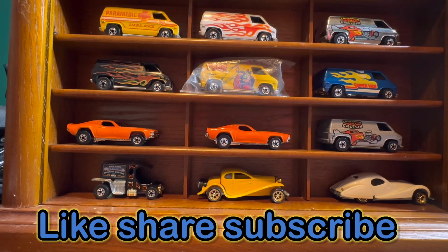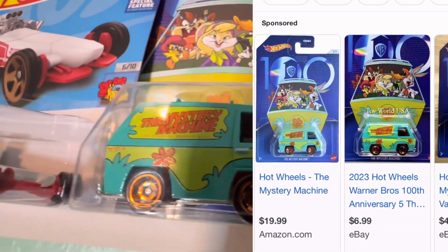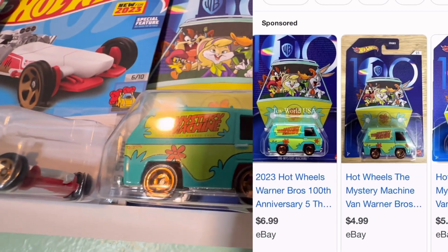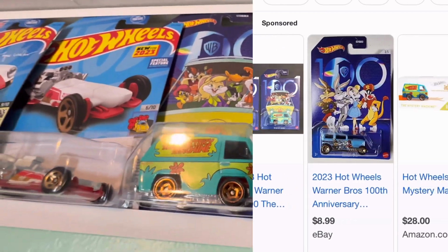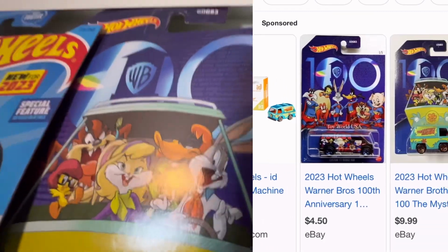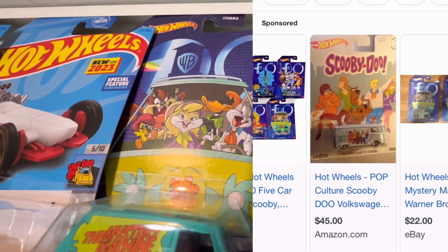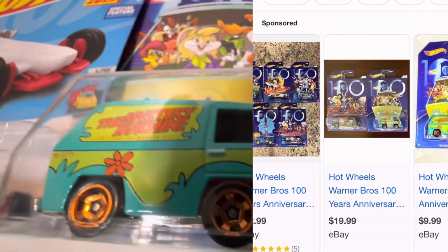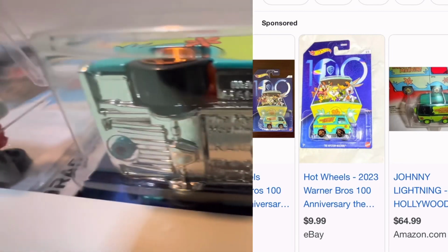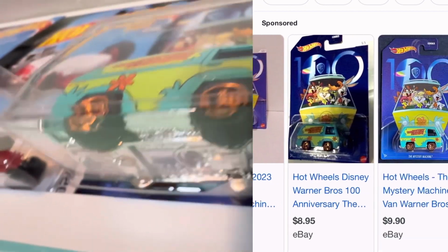My number 5 is the 100th anniversary Warner Brothers Mystery Machine. I've searched and searched and searched for this thing, and finally I just gave up. Like, I looked all over the place and I just could not find it. But you can tell, it's a great casting. It's got all the Warner Brothers characters on it. Bugs Bunny, Daffy Duck, Taz. It's a great casting if you're able to find it.